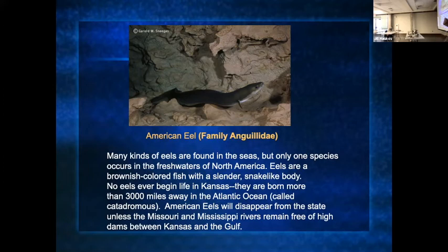So they come to Kansas. When they're here, they're 3,000 miles away from where they were born. Most American eels are born in the Sargasso Sea, which is a part of the Atlantic Ocean. So we actually found one of these eels at Milford Lake. You find them in the rivers and stuff, but they're amazing about getting into the cracks and stuff.